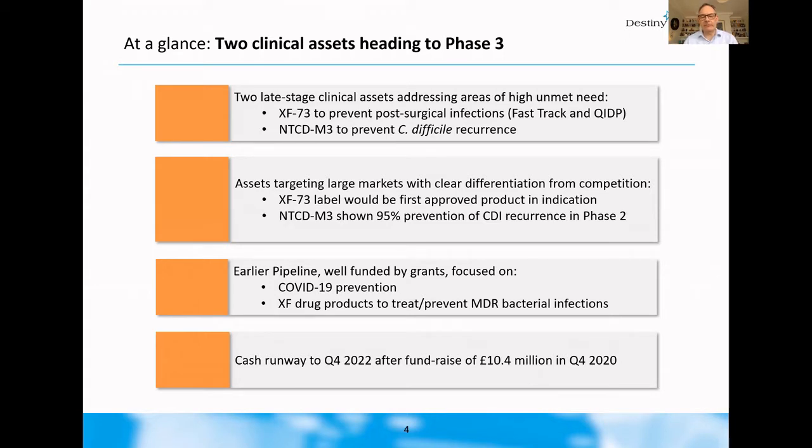So a great achievement, and these genuinely are late-stage clinical assets in a biotechnology company. They're targeting important markets, as Andy said, the prevention of infections in hospitals such as MRSA, or MRSA as it's known in the States, caused by Staphylococcus aureus. It is an ongoing problem anywhere in the world where hospital operations are carried out. There is this risk of post-surgical infections. And the other asset, M3, actually causes 29,000 deaths in the US alone, 500,000 people suffering from the toxic strain of the C. diff infection. So preventing that is another noble cause with a large market and a clear clinical need.